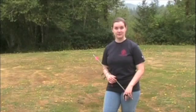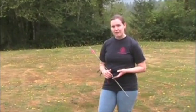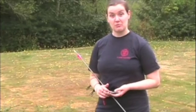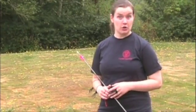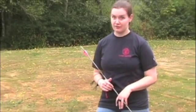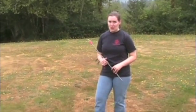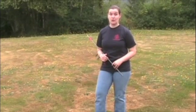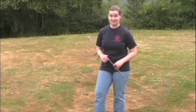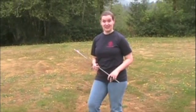the bow with. Finally, a last couple things about safety: never dry fire a bow. Dry firing a bow means pulling the string back and letting it go without having an arrow in it. Not only is this bad for the bow, but it's also very dangerous for you. Finally, never point a bow at anybody else while there is an arrow in it, whether you have it drawn back or not.